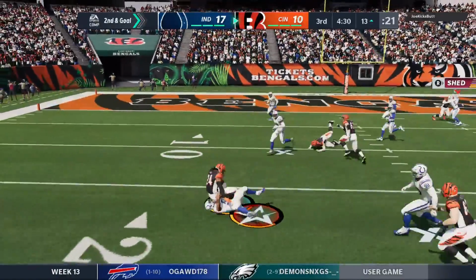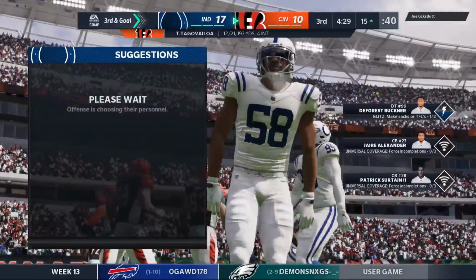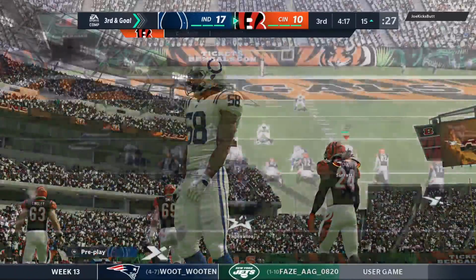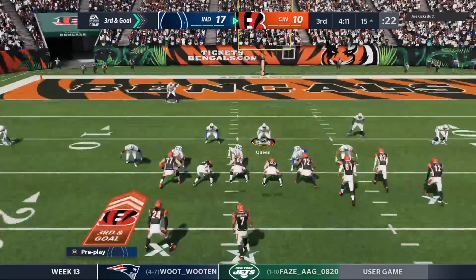Now a pass dumped off to his running back. And this play goes nowhere, losing yardage back to the 15. It's a loss of 2, now 3rd down. 3rd down and goal to go.